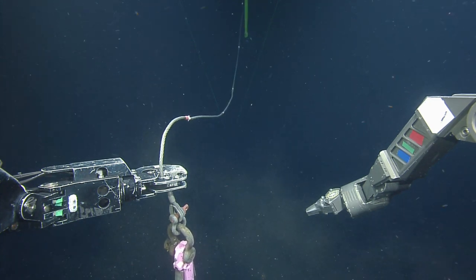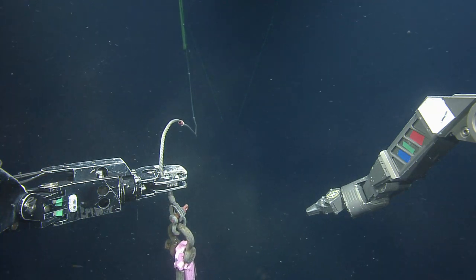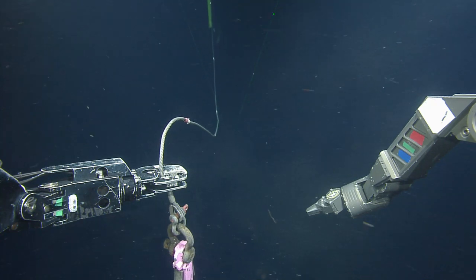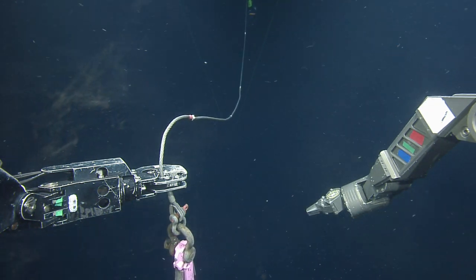Okay, I'll take that 10 back to the north. Bridge nav. Can we have 10 meters north, please? Thank you.